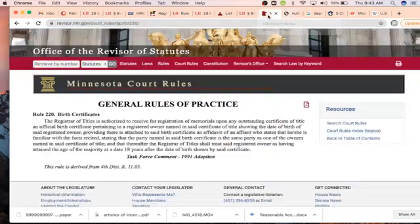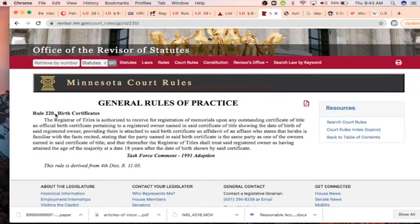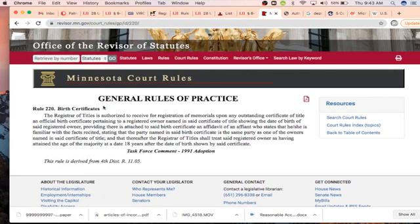Okay, first let's look at the rule. Minnesota court rules, Rule 220, and they're talking about birth certificates. This is the only state that gives up the evidence on this. Let's read. The registrar of titles is authorized to receive for registration. For me, it would be James Green. Remember his name on my birth certificate. He is authorized to receive for registration of memorials upon any outstanding certificate of title and official birth certificate pertaining to a registered owner named in said certificate of title. You see, they called the birth certificate a certificate of title.